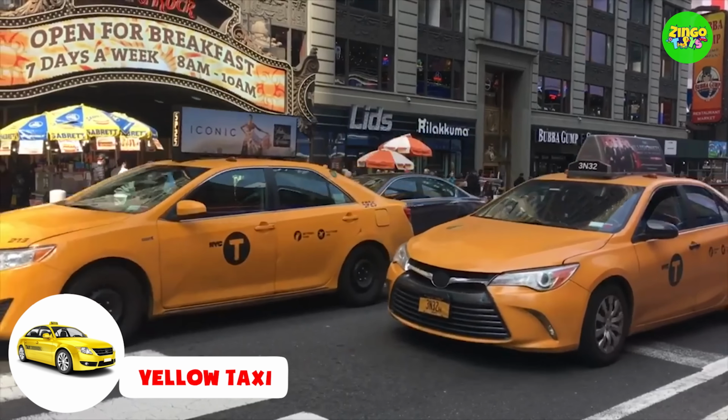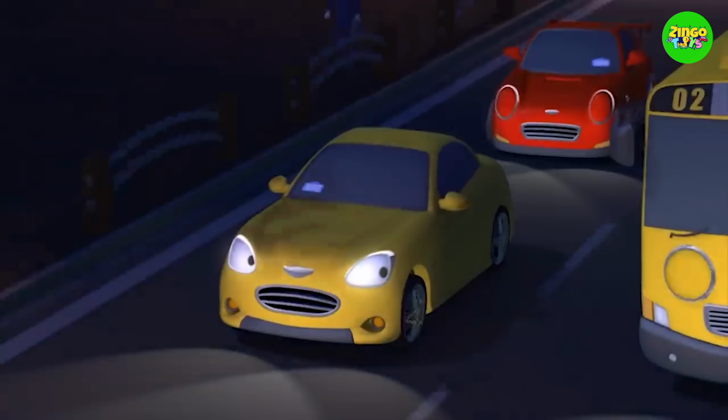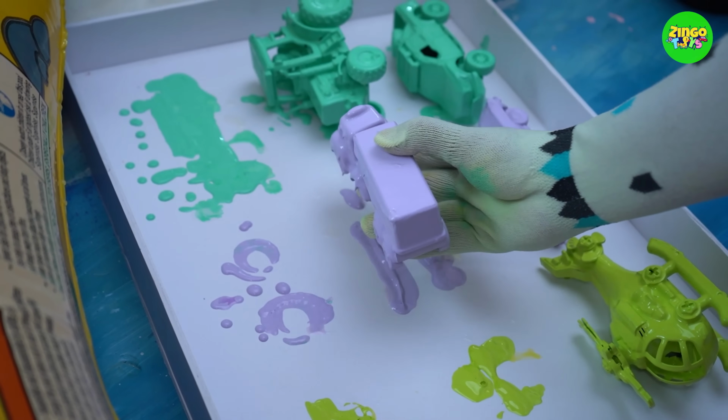Yellow taxi! Get on a taxi and go to different places around the city. Wow! What are we gonna wash next?